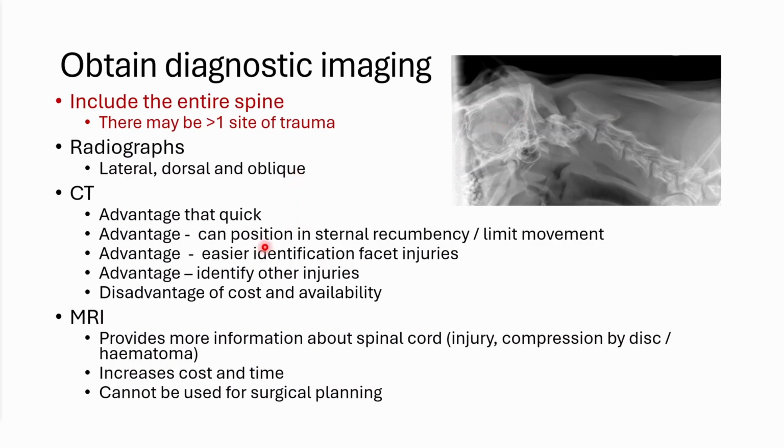as much as possible. It's much easier to identify the facet injuries if you use CT, much easier to identify other injuries. For example, if you have a bladder rupture. Obviously, the disadvantages are considerable: cost and a lack of availability. I would prefer CT over MRI for the reasons that I've just said. MRI, however, does provide more information about the spinal cord, so we can potentially see compression by disc or hematoma.